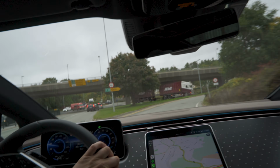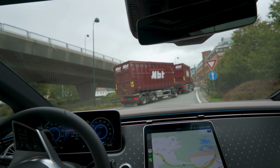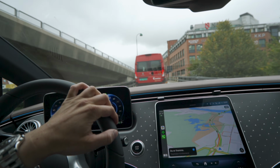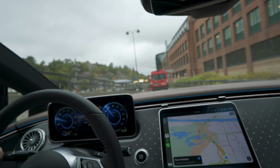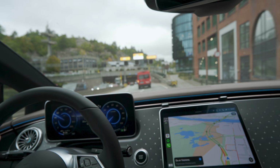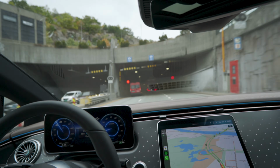I don't think we have ever in this test managed to arrive here with as much as 39%. According to the car, we do have 204 kilometers of range left. It is 303 to get back according to the car, but we'll be able to go almost all the way back. So the big question is now, how far are we going to push it?